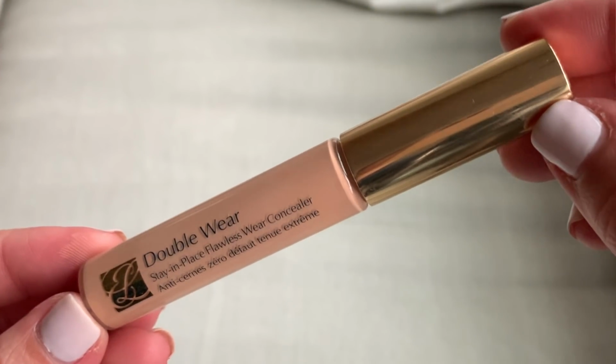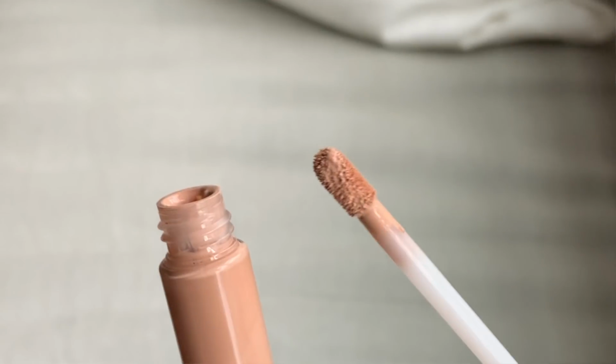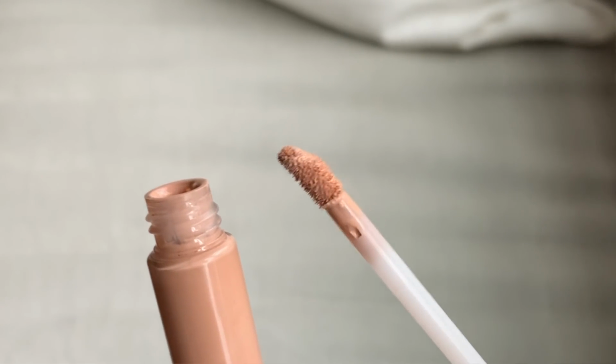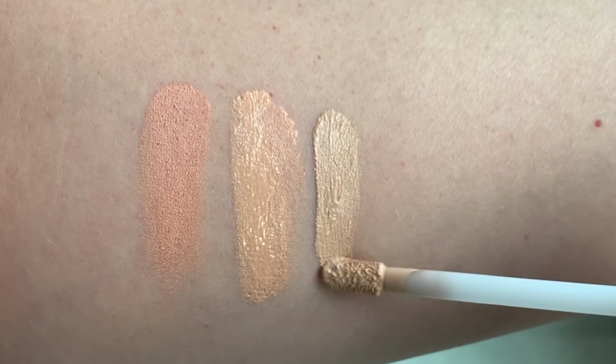This is actually the first concealer that replaced Tarte Shape Tape for me, because Tarte Shape Tape covers well, but it's just a little bit more work to get it not to look too drying. You know what I mean? So this is the Estee Lauder Double Wear Stay in Place Flawless Wear Concealer. It is $29 for 0.24 ounces. That works out to $30.20 for a quarter of an ounce. I'm in the shade 2C and there are 21 shades.